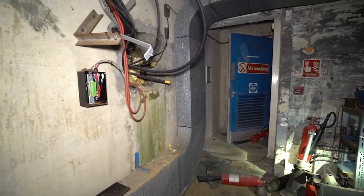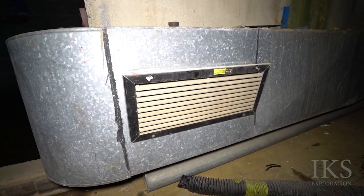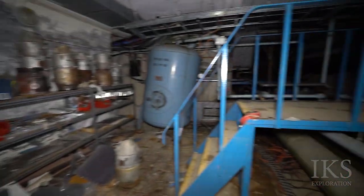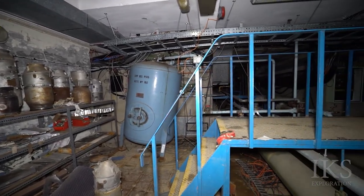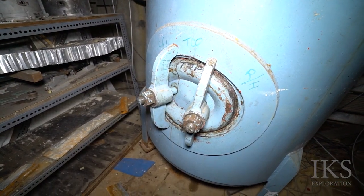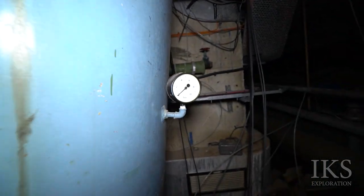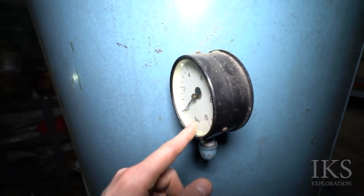Yeah. So that's a little boiler there. It's not often you see gauges. The gauges sit in place.